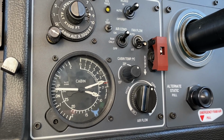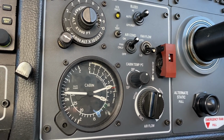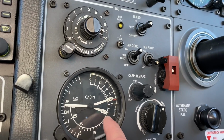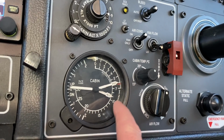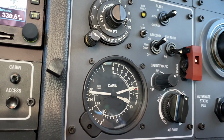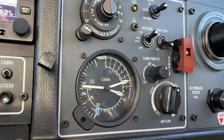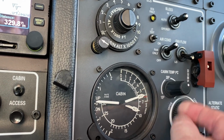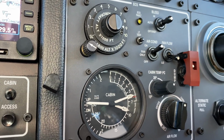So this is the ECS panel, where you control the pressurization. We have the pressurization set for our cruise altitude. Right now you'll see the one indicator, the alt, is showing our cabin altitude, and it looks like it's just over 9,000 feet. We got a PSI, looks like about 5.9, and our cabin rate right here, it's not climbing or descending, so our pressurization has stabilized. And right here, if we wanted the cabin temp warmer or colder in here, if I want to warm it up a little bit, just turn it clockwise. Or if you want it cooler, turn it counterclockwise. So that's the ECS panel.